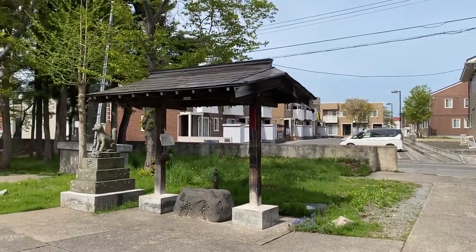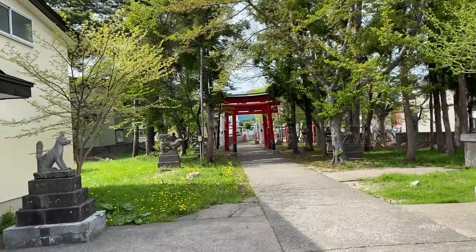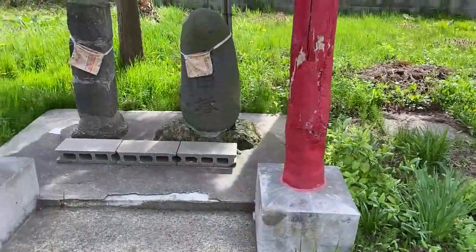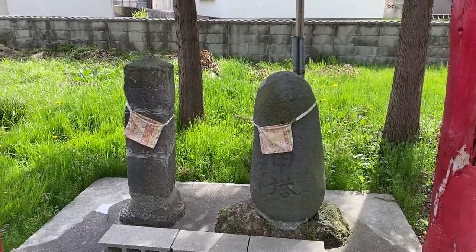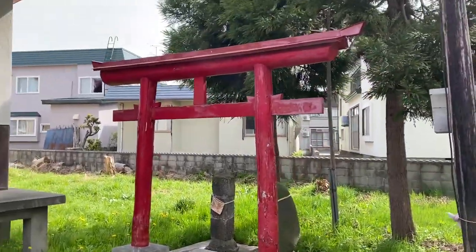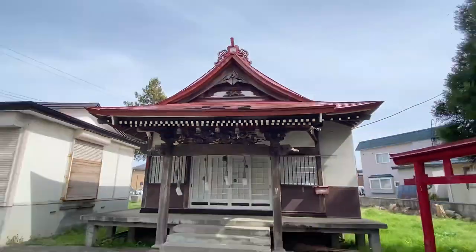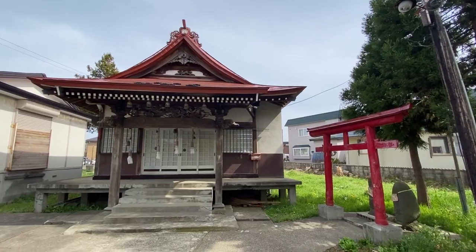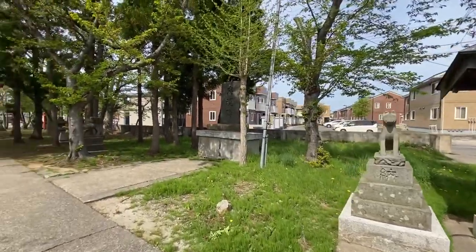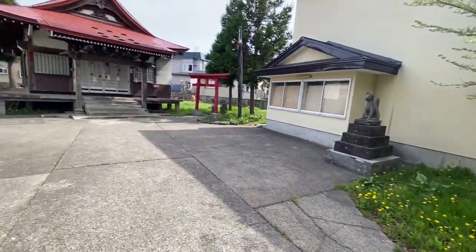On the path, about a half a mile along the walk, it's a small shrine in the local area. There are foxes and animals, and a very interesting phallus monument for fertility. Praying for fertility. It's very important. There's water for cleansing. Very peaceful. Small shrine.